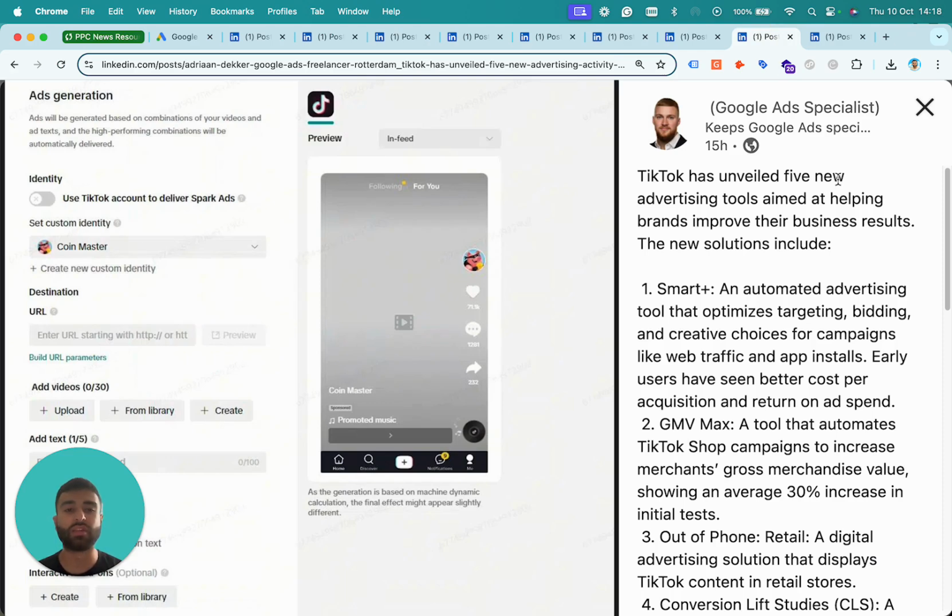So moving into the final part, which is TikTok and their development. So they've actually been very, very busy recently. They've unveiled 5 new advertising tools for their PPC platform aimed at improving brand experience and their business results. The one big solution that has been announced recently is Smart Plus, which is their approach to Performance Max, the product that Google has, and they're applying that to TikTok's PPC platform.